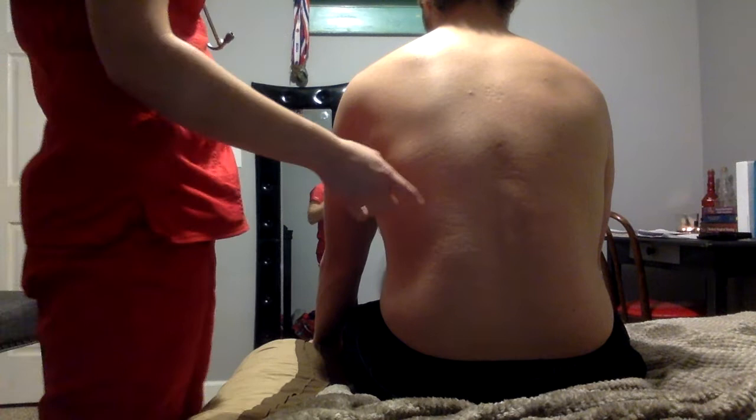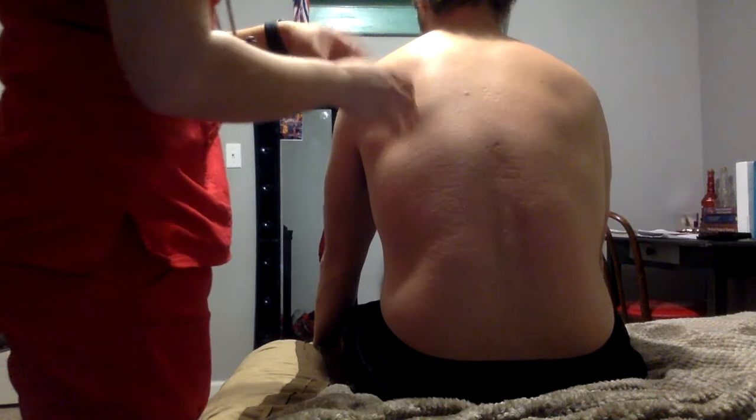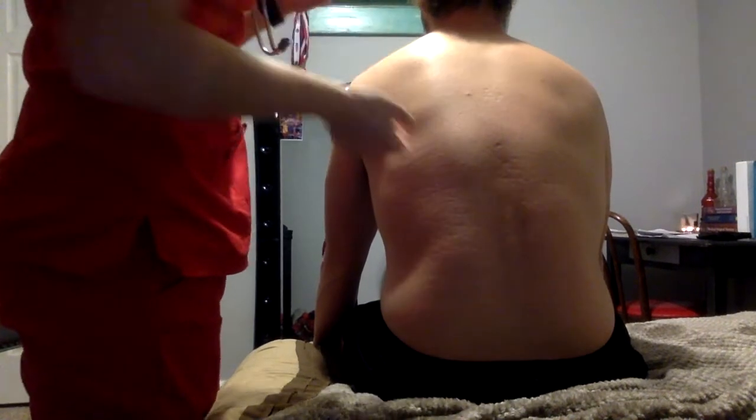So I'll begin by inspecting. I do see a little bit of scarring right here, and what is that from, Cole? Growth. Everything's like healed, so there's no problem there. Other than that, I don't see any masses, lesions, sores, marks, or anything like that.